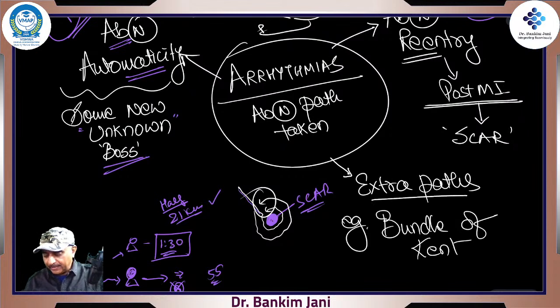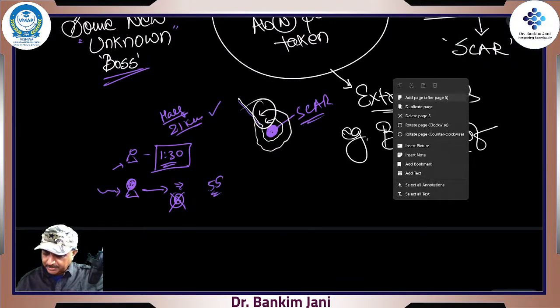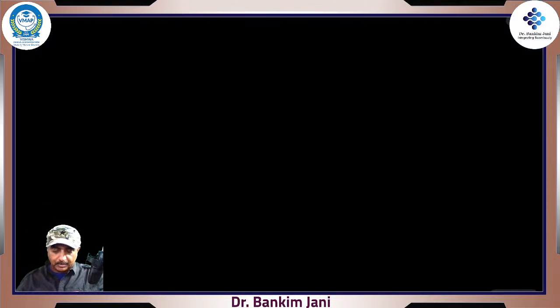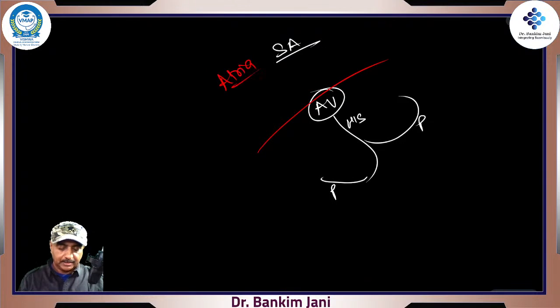And then if there are some extra paths, naturally, if there is formation of some extra paths. Now see these extra paths, let me add one page. So this is the SA node, this is the AV node. We say that the AV node is the only one, and it goes like this: bundle of His and Purkinje fibers. But now there is one extra path. This is the abnormal path between, because this is atria and this is ventricles, correct? This is ventricles. This new path, somehow this path has formed.